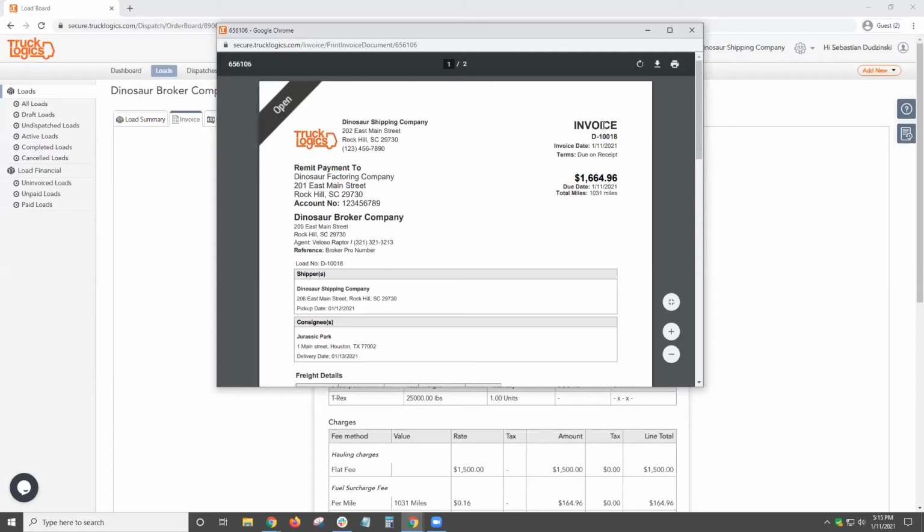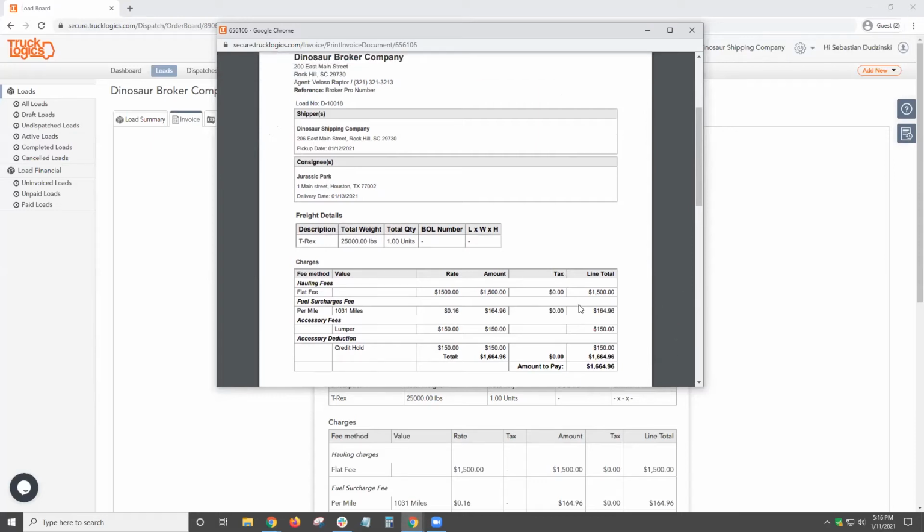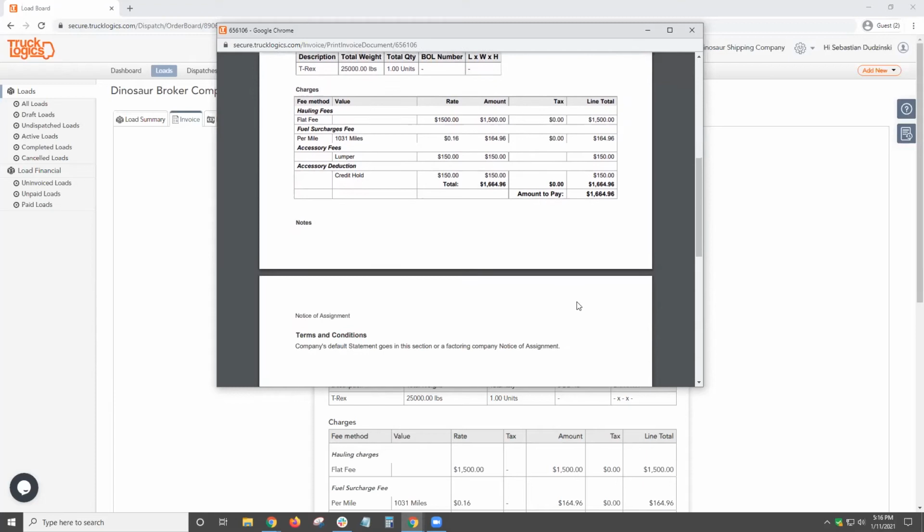And then all of the relevant information that the invoice would need to have on it in order for you to get paid in a timely fashion is available right here on screen. This includes the pickup information, the drop-off information, your load information, and then a breakdown of your freight details and a breakdown of your charges, positive and negative. Again, if you do have positive and negative items that are required to be added to your invoice in order to get paid on time, our system does support that. You can also see the notes, the notice of assignment, and our company terms and conditions are at the bottom.